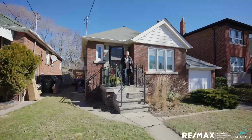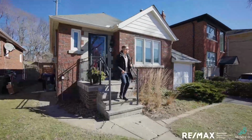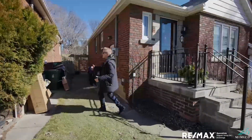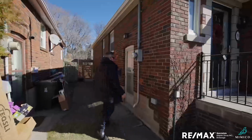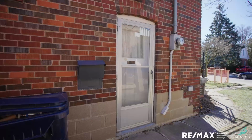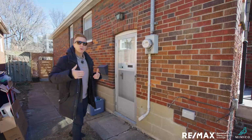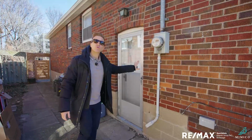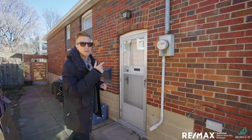That Mimico sunshine. Let's go around back. So look at the size, the space here at the side of this yard, and that's the separate entrance I was telling you about. That's great access. You, your future tenant, whoever, doesn't have to go all the way around the back. You got that access right here at the front. Great opportunity in that location.